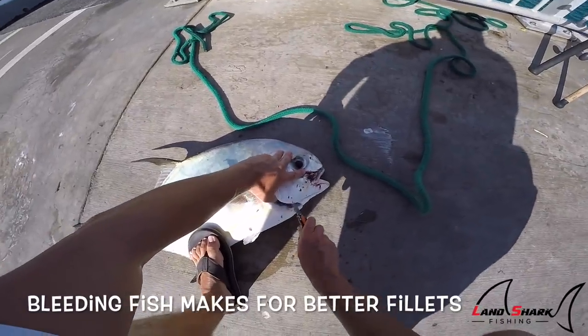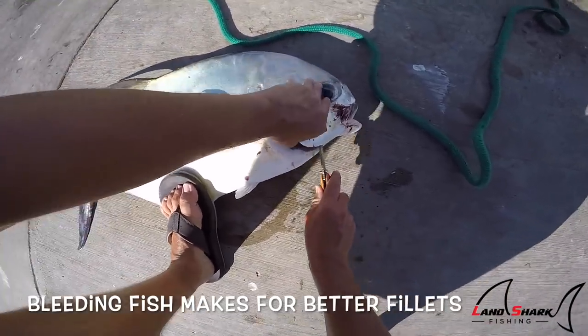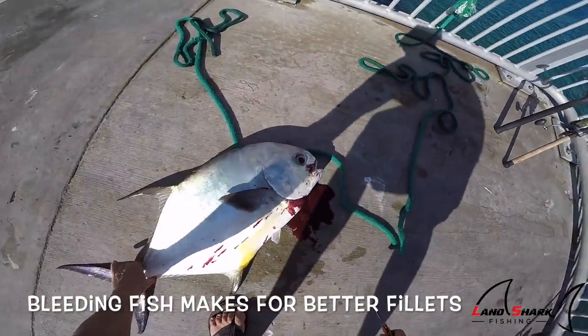Man, these are strong fish, so I'm just gonna cut his gills right here. There we go.